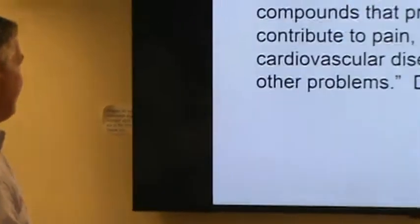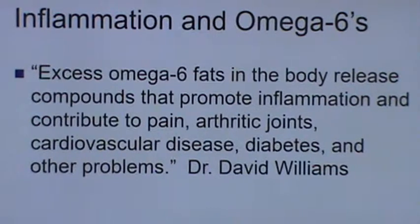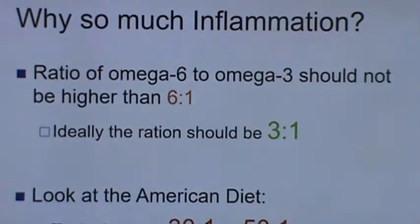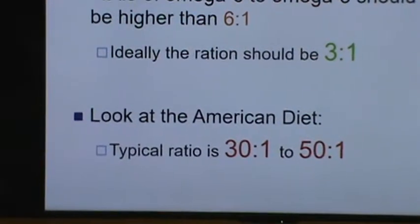Okay, inflammation, omega-6s, which I mentioned earlier. There's an excess of omega-6 fats in the body. Omega-6 bad, omega-3 good. And omega-6s promote inflammation, contribute to joint pain, arthritis, disease, period. The ratio of omega-6 to omega-3 should not be higher than 6:1, ideally 3:1. So the American diet, the typical ratio is 30 to 50:1, and it should be 3:1, because of things like high fructose corn syrup, processed foods.